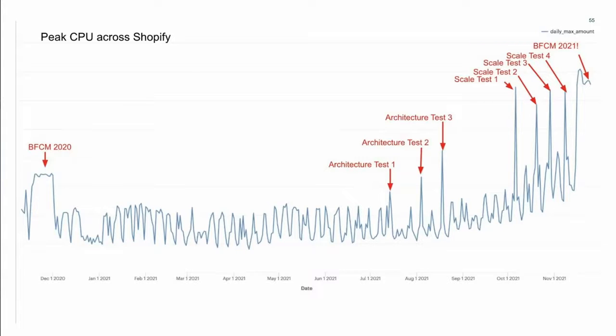You'll notice in this graph two types of load tests were run last year. The architecture tests focused on testing the new components introduced, like the storefront renderer and changes to our MySQL infrastructure. And we ran these tests early to make sure that any gotchas were caught early and that we had time to address them. Later in the year, the scale tests were the more traditional load tests, for which we scaled up to 2021 levels and made sure we were ready for the actual BFCM event.